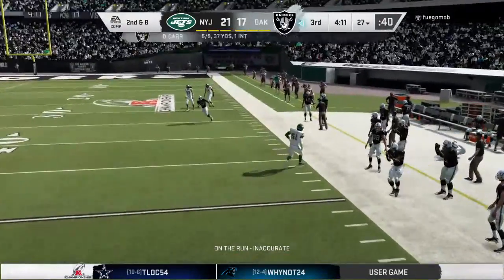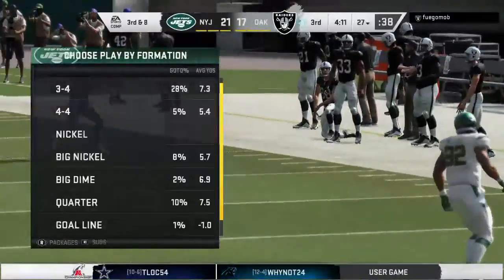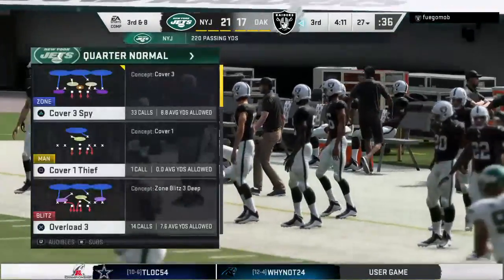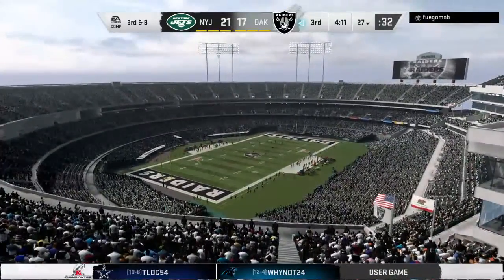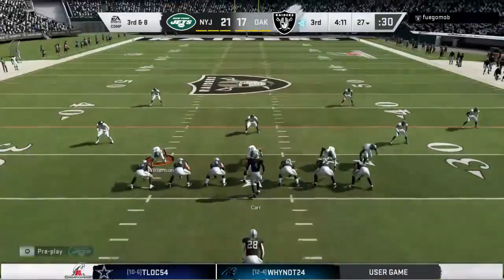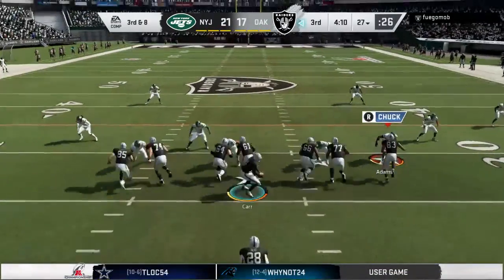And this one taken in on the right sideline, but not in the field of play. They say it's incomplete. The throw led him a little too far. It brings up third down and 8 yards to go. So the failure to connect on second down leaves them staring up here at a 3rd and 8.